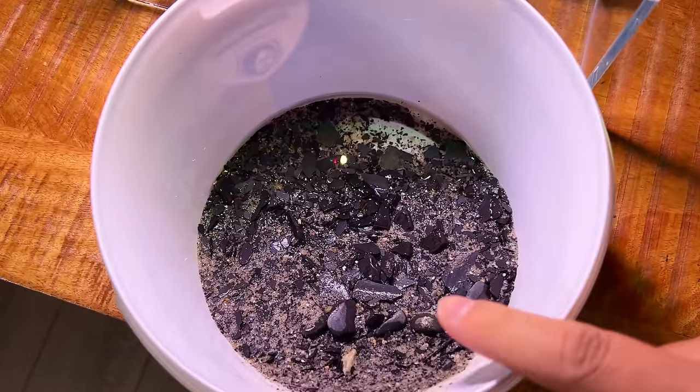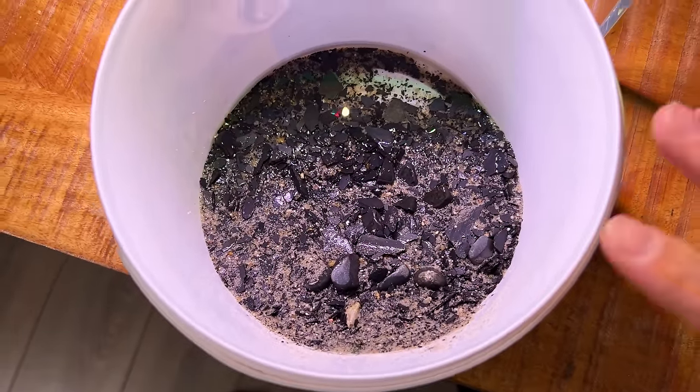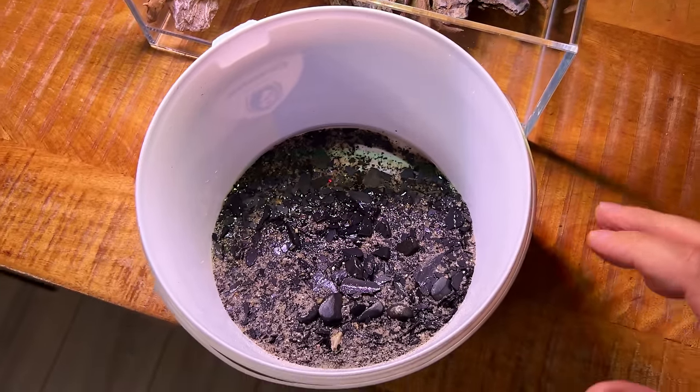So I'm thinking of using this sand mix. It's a sand and gravel mix that I've used before. I think this will match nicely with the rocks that we've used. So yeah, let's give this a try.